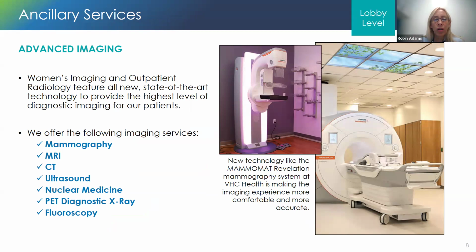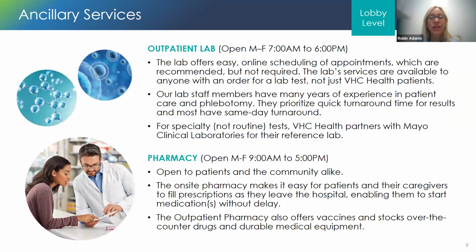Lobby level is what we call our ancillary services. That includes our advanced imaging. With this new building, we brought in state-of-the-art technology like the Mammomat Revelation. It really is making imaging more comfortable and more accurate for mammography. We've got 2 MRIs, CTs, ultrasound, nuke med, PET, diagnostic X-ray, and fluoroscopy. So again, a full cadre. You can see thoughtful planning, where there are beautiful tiles looking at nature in the CT room, just to keep yourself distracted. And this new Mammomat Revelation causes less pain for women having their annual mammogram.